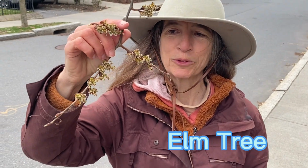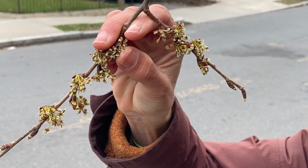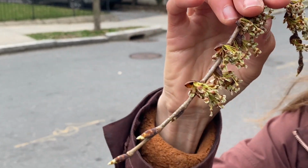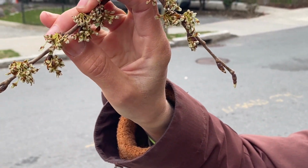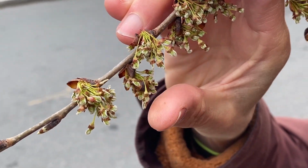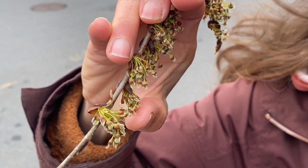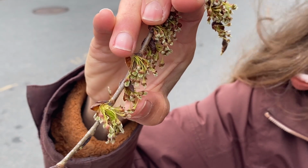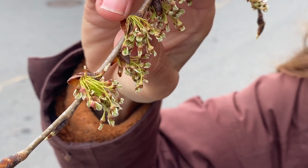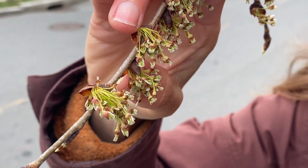So this is an elm tree, and you can see the flowers. Some of them may have gotten pollinated already, and may already be becoming fruits. You see that the bud scales at the base have opened up. That's where all these flowers have come from. We'll see what happens next. And elms are one of those hermaphroditic kinds of trees. They have flowers that are both male and female. So elm is both a male and female tree.